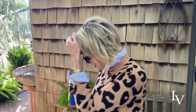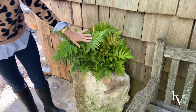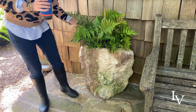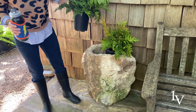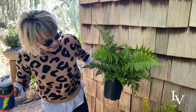I can already tell, Stuart, we're probably going to have to do this in a number of different segments because there is so much to see here. Look at this. This is just a huge stone planter. And this is one of those cases where I talk about just plopping color in, because look, this is just a hollowed out stone.